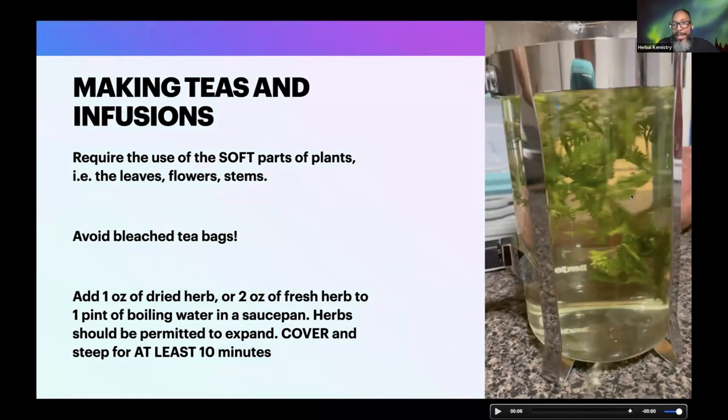And as you can see, everything is allowed to unfold, it's allowed to expand. When we have them in tea bags, it stays constricted in one place, it does not unfold, it does not expand, and then we try to squeeze out whatever little bit we can get out of that tiny tea bag. And we're actually leaving a lot of the bioflavonoids behind, especially when it comes to things like green tea, which is such a powerful herb to use. We never let it expand.